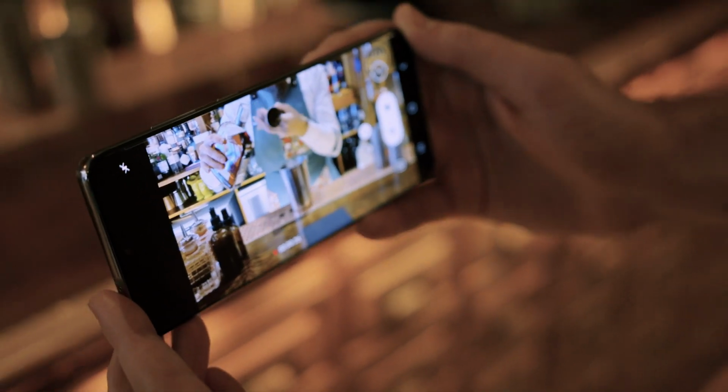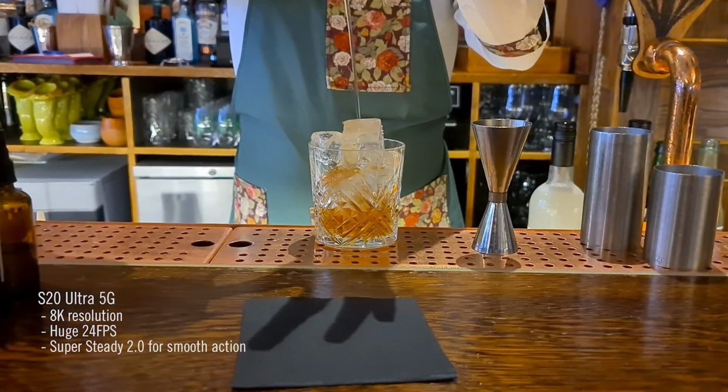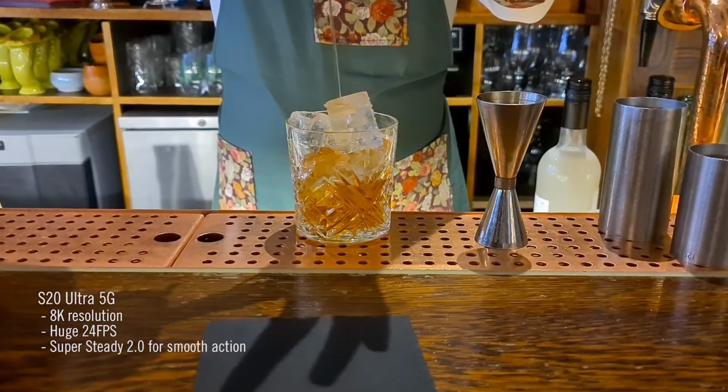Switch over to video and you might even give Hollywood movie makers a run for their money. Without knowing a thing about film, you can shoot an 8K resolution at a huge 24 frames per second, while keeping all the action smooth thanks to the Super Steady 2.0 technology. Are you worried, crew?